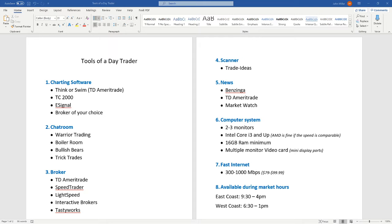Okay, now there's different tax things with that where you could write a lot of this off at the end of the year, like, well, I pay for this, I pay for that. But we're not going to get into that. I'm just going to show you examples of every one of these things that you're going to need. So this first one is charting software.